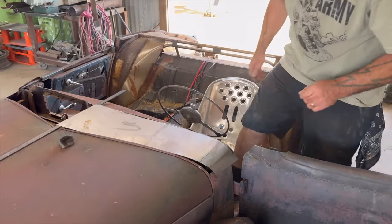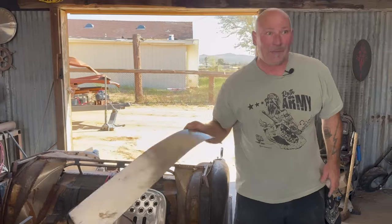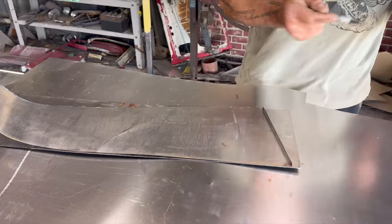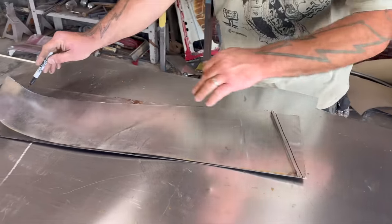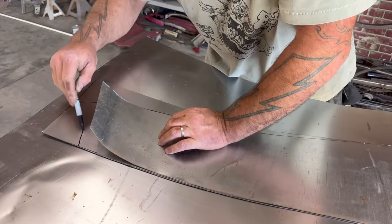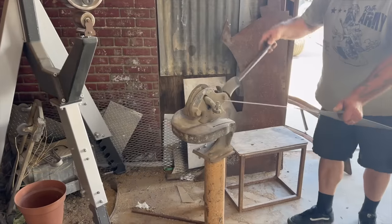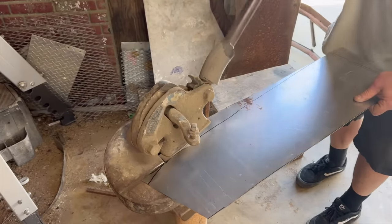Let's do the same to the other side and get that set. I'm going to use this as a rough estimation on that piece. You see? Send that like that. That'll be our fold. Gonna come in roughly somewhere in that area. So now before I curve it or anything, I can just chop it down. Takes a little of the guesswork out.